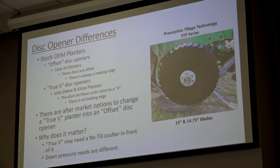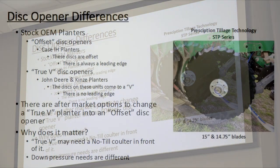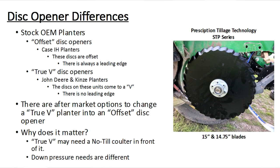We tried to rank these in order of what we think is most important, and it's a lot of give and take on how to rank them, but this is probably the big one. The reason Dad likes his Case planter so well is they come from the factory with an offset disc opener. So you always have a leading edge, just like a coulter out front. So there is usually never a need for a no-till coulter on our Case planter because you have a leading edge already. John Deere, Kinze, it's a true V. There is no leading edge.